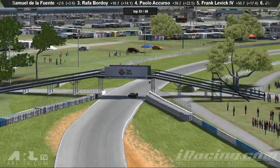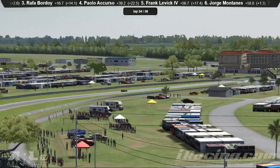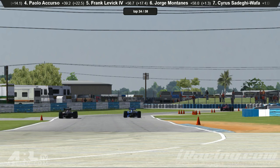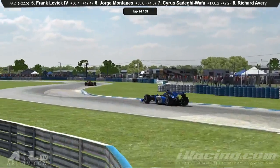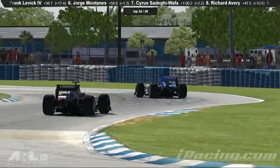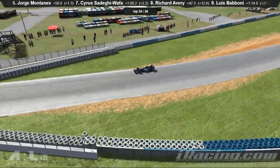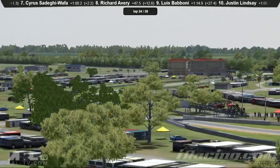Just seen the leaders starting to come into some traffic. In fact, I think that is Justin just in front with Timo. Indeed it is. Justin gets out of the way. Seems this race is flying by us, Alex. Yeah, 24 now. Just the 14 to go.